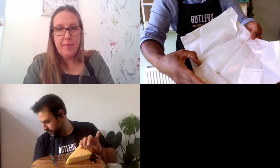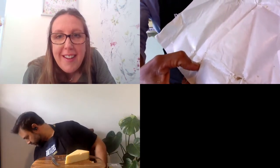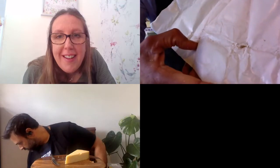So there's a smell that I can't pinpoint at all. For those who have never seen what cheese mites are, that's cheese mites. Sorry, can you see it? These are little cheese mites. There you go. They've come from this corner of the cheese there. And excellent.